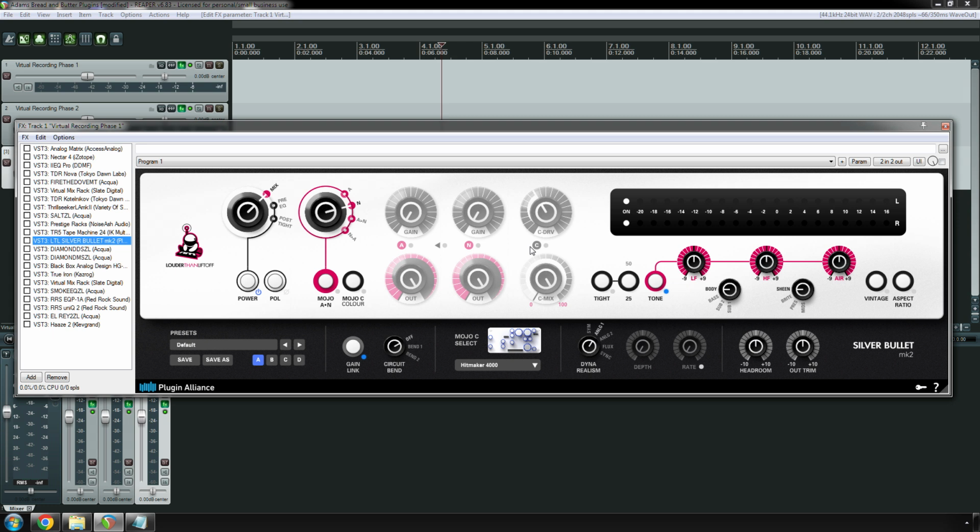And what do you get out of that? Number one, you get harmonics. Harmonics makes your digitally recorded audio sound a bit beefier. And I like to also make it sound a little cleaner or punchier, give it some liveliness. And that's what the Silver Bullet does, among other things. I mean, the Silver Bullet also has an EQ section.